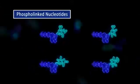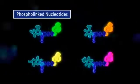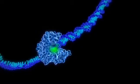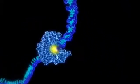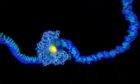To visualize polymerase activity, a different colored fluorescent label is attached to each of the four nucleotides, A, C, G, and T. In contrast to other sequencing approaches, our phospholinked nucleotides carry their fluorescent label on the terminal phosphate rather than the base. Through this innovation, the enzyme cleaves away the fluorescent label as part of the incorporation process, leaving behind a completely natural strand of DNA. This enables us to exploit the inherent properties of the DNA polymerase, including high speed, long read length, and high fidelity.